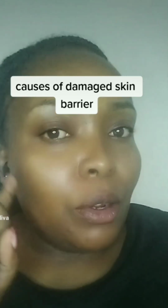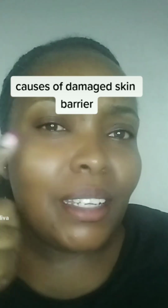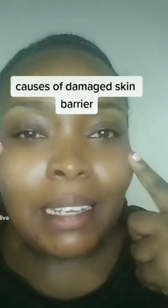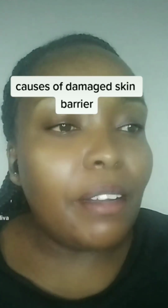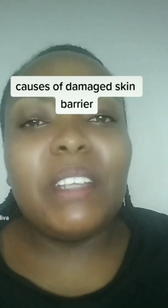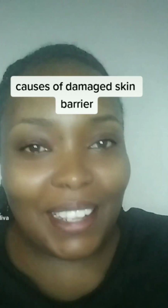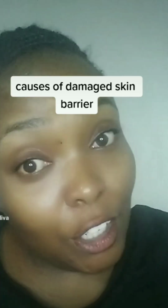Maybe if you're a brown person, then you start being red, pinkish on some patches on your skin. I hope you're understanding what I'm trying to say. Your skin starts being reddish, pinkish. That's another indicator that your skin barrier is damaged. If from nowhere you start feeling a burning or a stinging sensation, you feel like you need to scratch your face, that's another reason to make you know your barrier has an issue.